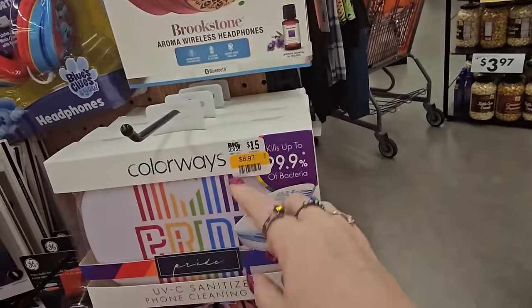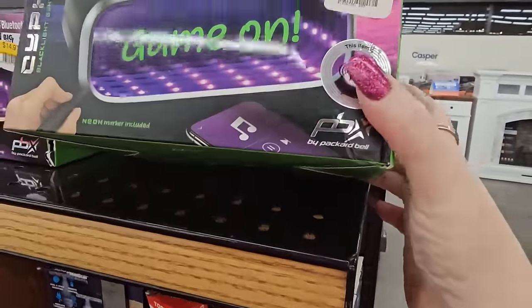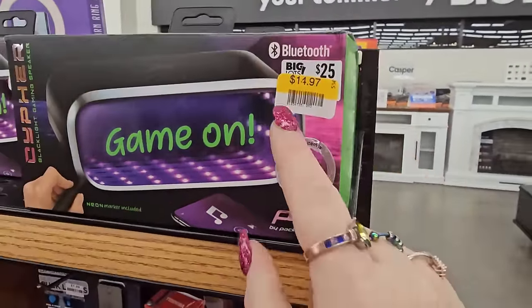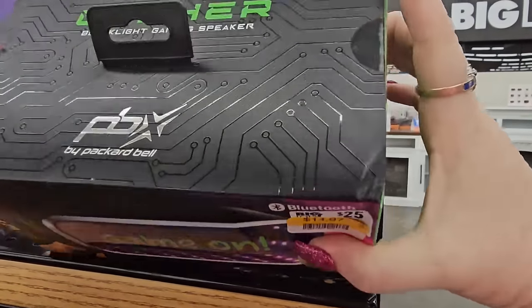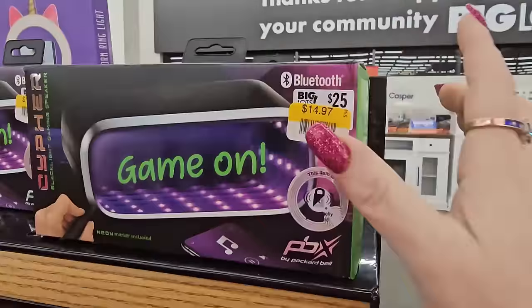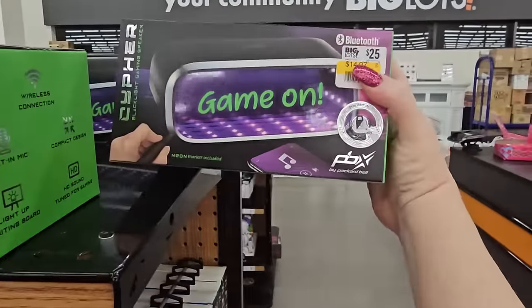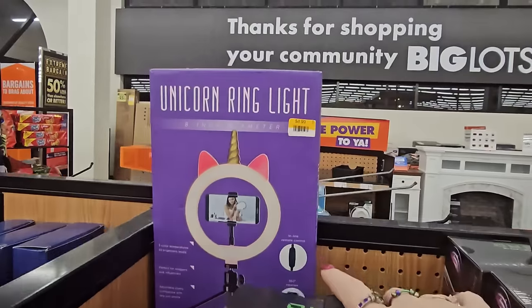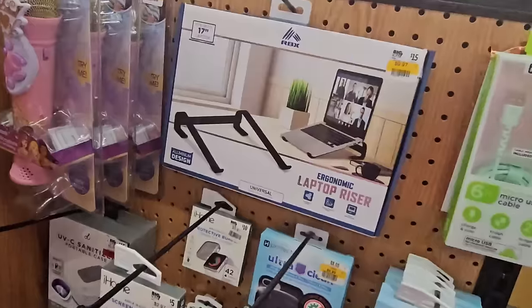This might be a good something to stick in a basket for Easter for your tweens. It was $25. It's $14.97 now, and it says Cypher backlight gaming speaker, game on. So they have quite a few here. Bluetooth. They have a unicorn ring light for $8.99. Okay. Oh, look at this.